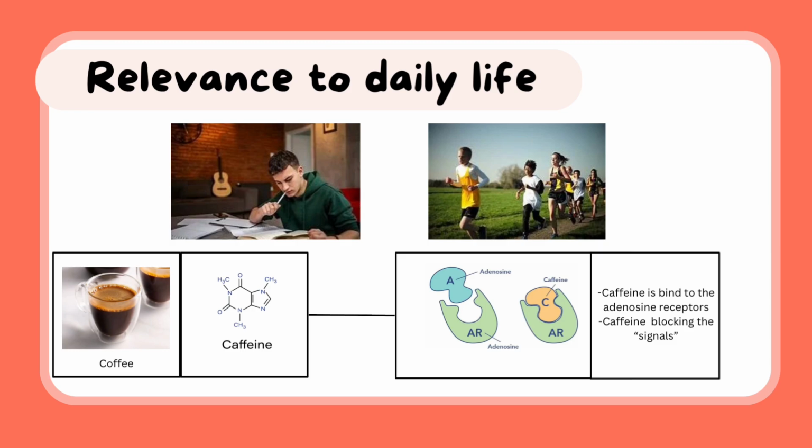Okay, for now, I'm going to explain the relevance of caffeine metabolism to our daily life. As we know, caffeine is used to extend our study sessions and to remove exhaustion during a sport session. So, how does caffeine work in our body to reduce exhaustion and avoid sleepiness?